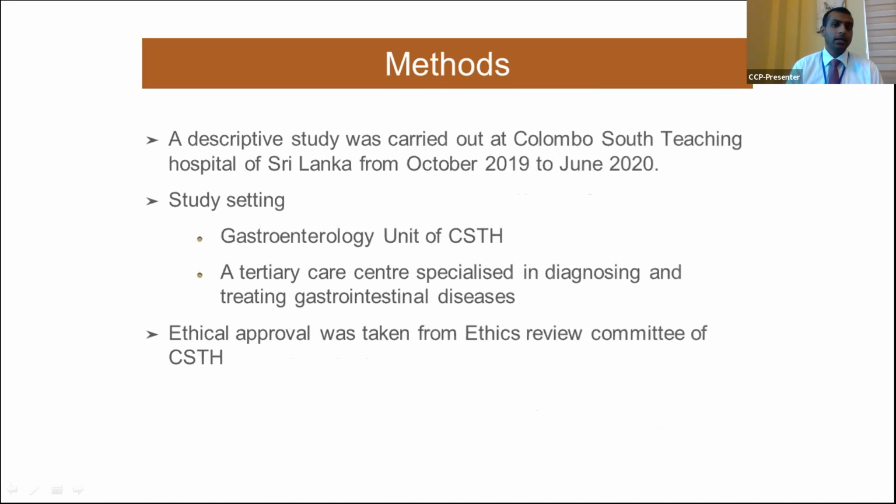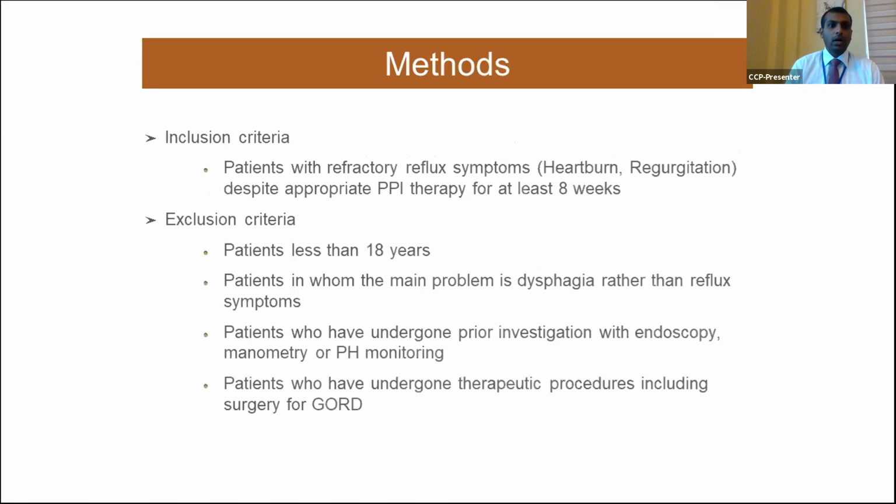So I carried out a descriptive study at Colombo South Teaching Hospital, one of the leading tertiary care hospitals in our country, from October 2019 to June 2020. The patients were referred from both inpatient and outpatient settings, and ethics approval was taken from the Colombo South Teaching Hospital Ethics Review Committee. Now, we took all patients with refractory reflux symptoms. That means they should have either heartburn or regurgitation despite appropriate PPI therapy for at least 8 weeks. Appropriate means they should take it about half an hour before meals, compliance should be okay, and they should take the appropriate dose, twice daily. So that was very important.